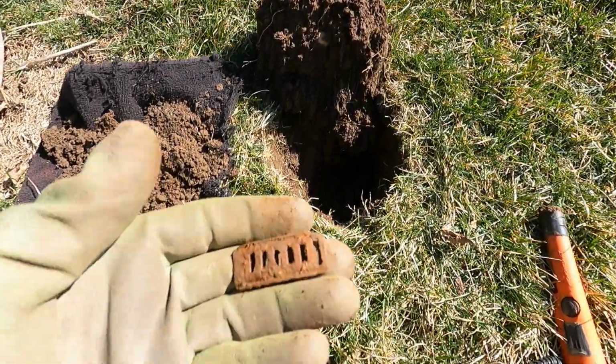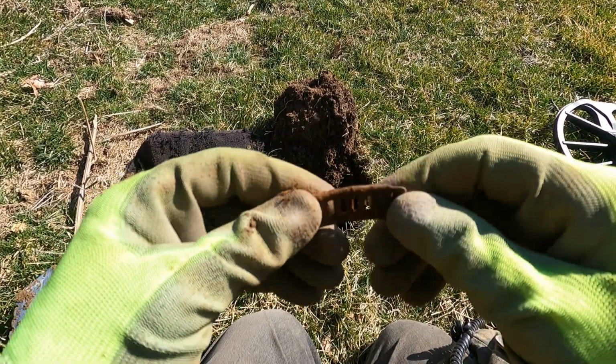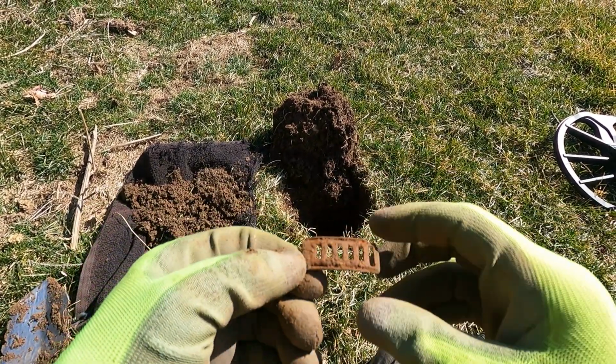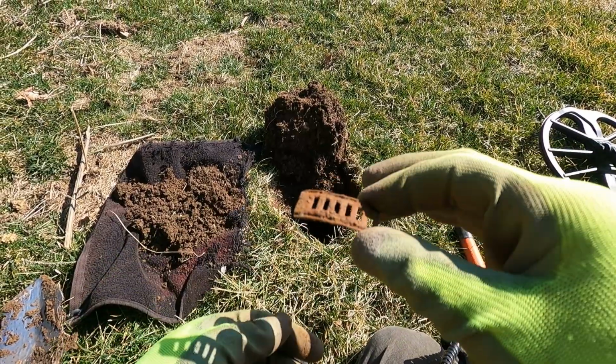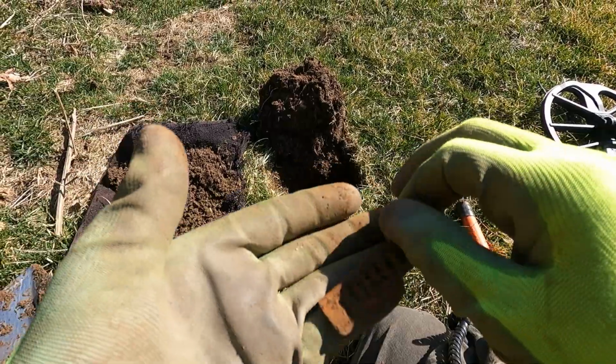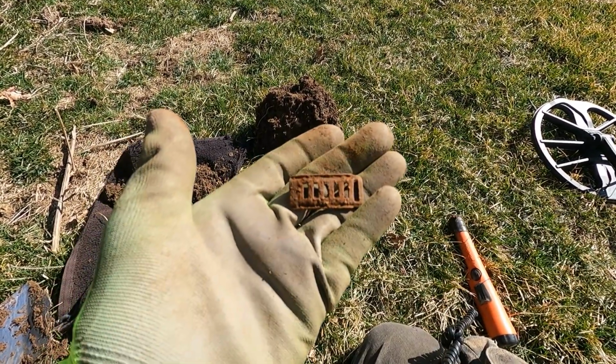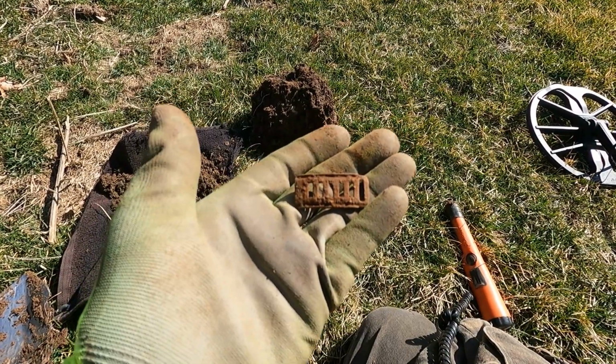Well, out of this hole, I knew it wasn't a very good sounding target. It was jumping all over. But I think that reminds me of some rubber boots that I used to have as a kid. Well, I'm sure we're going to do better than this. On to the next beep.